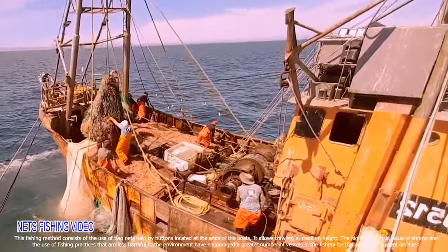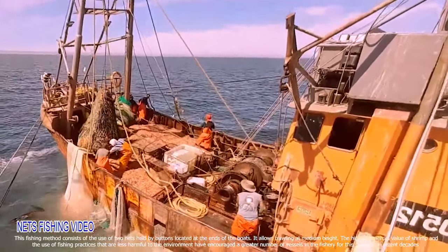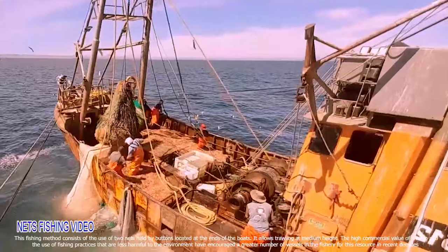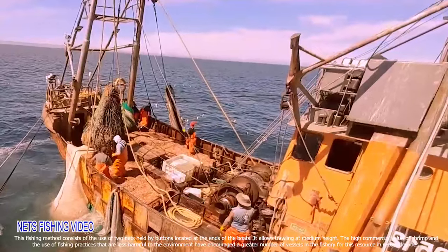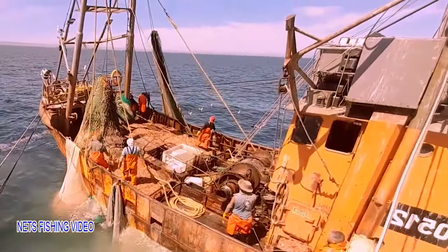This fishing method consists of the use of two nets held by buttons located at the ends of the boats. It allows trawling at medium height. The high commercial value of shrimp and the use of fishing practices that are less harmful to the environment have encouraged a greater number of vessels in the fishery for this resource in recent decades.